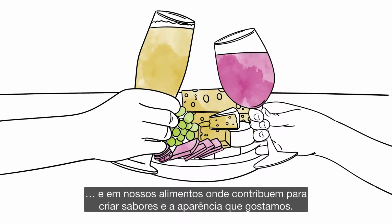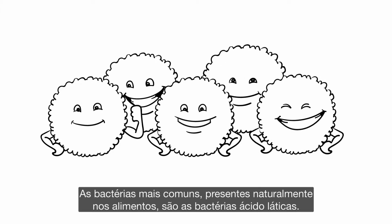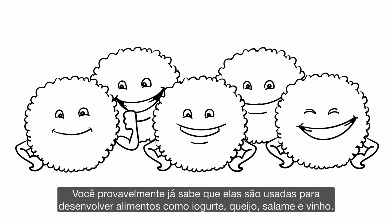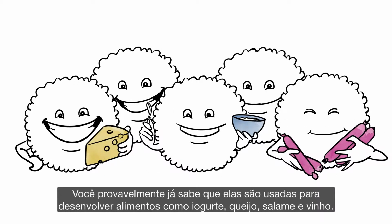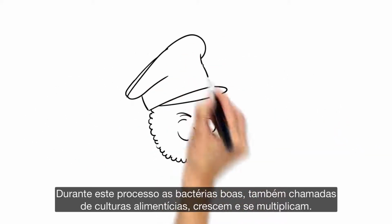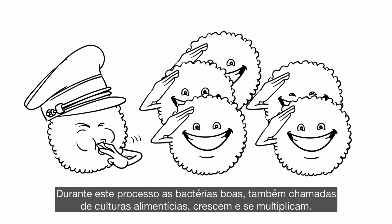appearance that we like. The most common bacteria naturally present in food are lactic acid bacteria. You may already know that they are used to create such food as yogurt, cheese, salami, and wine. This process is called fermentation. During this process, the good bacteria, also called food cultures, grow and multiply.